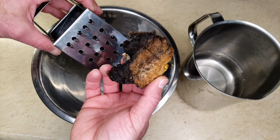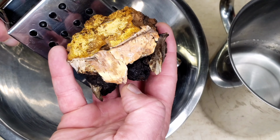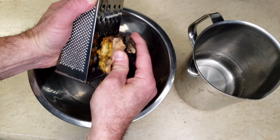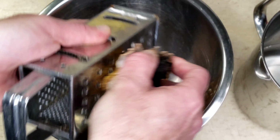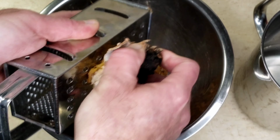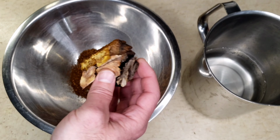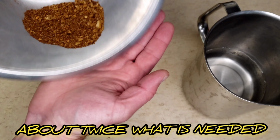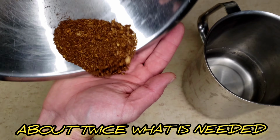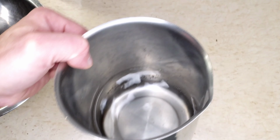The black will be harder to do. And it'll more likely just break apart. If you have a little bit of the bark, it just makes it more bitter. And if you're just going to use a single use for a single person, that's more than enough. Let's go get that boiling.